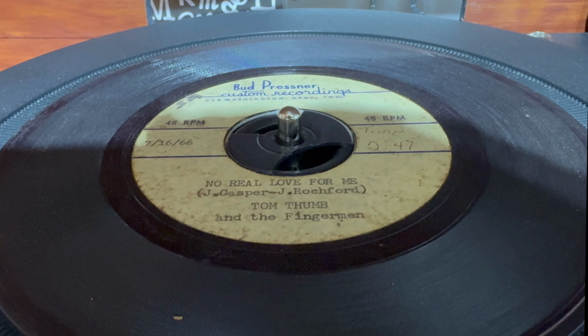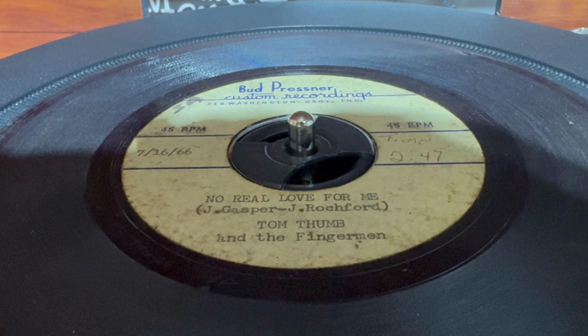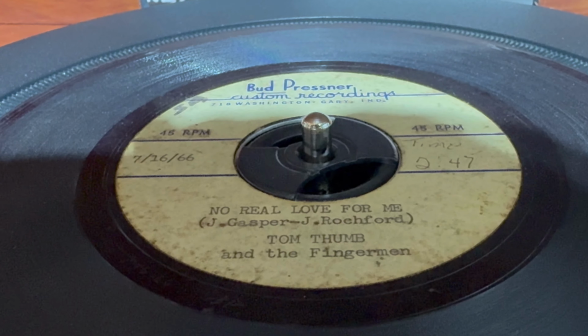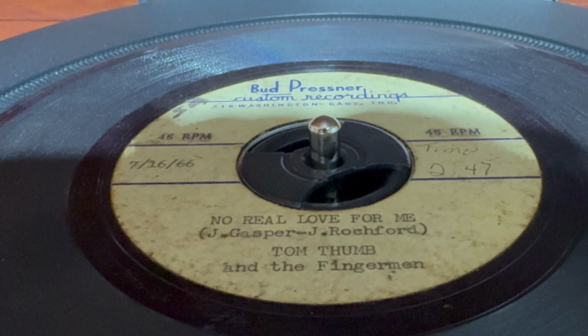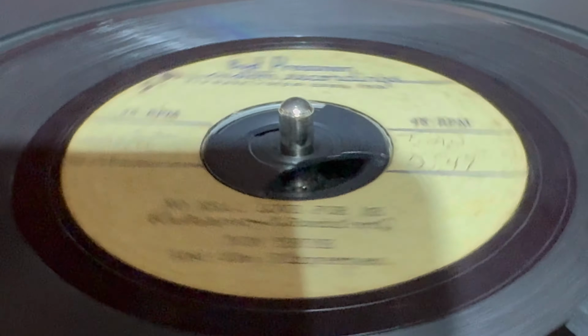All right, here's a little clip of Bud Pressner's label, 1966, No Real Love for Me, by Tom Thumb and the Fingermen. It sounds like garage rock, and it looks like an acetate, so I'm going to start it a little bit in.